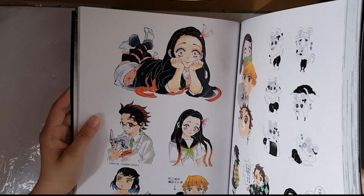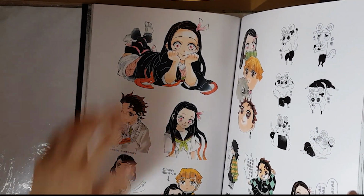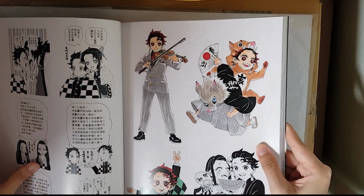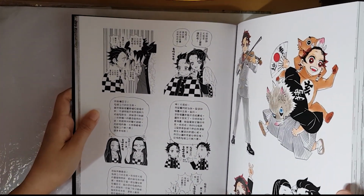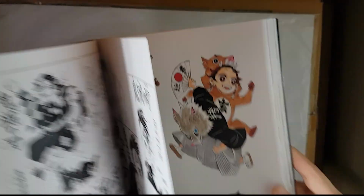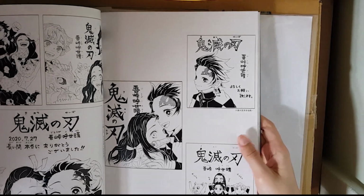Oh, so cute. Everyone's on the road. Zenitsu has a Zenitsu door. Oh my goodness. Kimetsu no Yaiba. Oh, so nice. These are some nice characters. So cute. I think this is special illustrations.